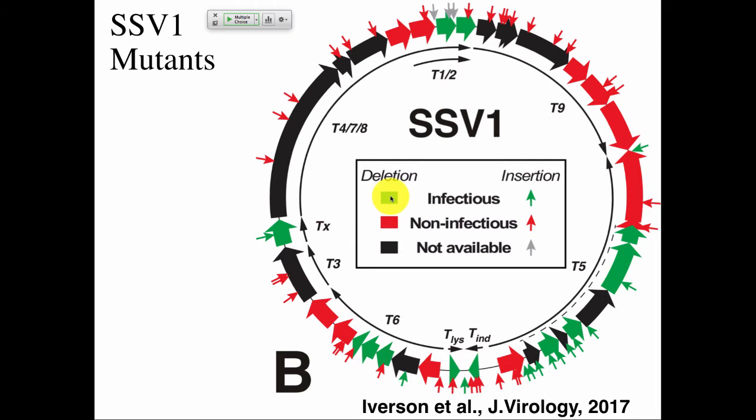These are deletions. So this, for instance, is a deletion. This is a deletion here. We've also done insertional mutagenesis, and that's what the lab is doing. Green means you can insert a transposon here. Red means you can't insert a transposon here.